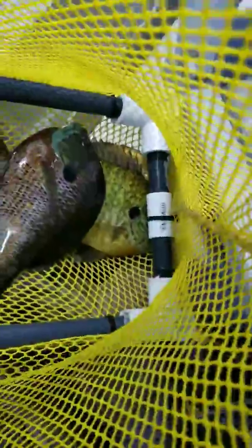I got some of these in here. Couple good ones too. Let's see here if I can get this to cooperate. There's one bomber bluegill, a couple bomber bluegills in there, actually three of them. I lost one. There's a small one in the back. But I mean, sorry about the shakiness of this video. It's kind of awkward to do this.